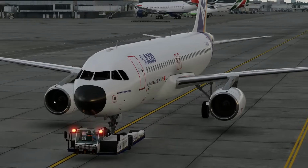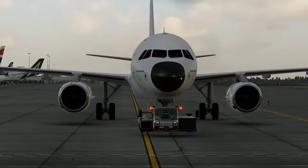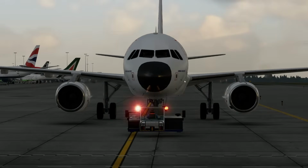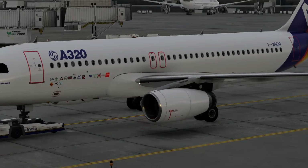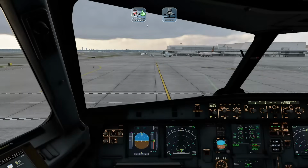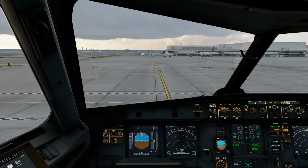Well, the engine sounds aren't that dramatic. Depends on the angle, I suppose. But we'll check it out in a little bit here. We'll have a better assessment of the sounds once we move the throttles.